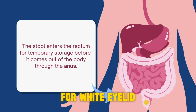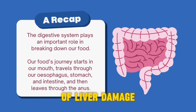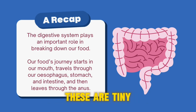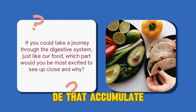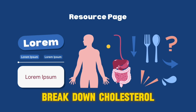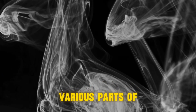Sign number 4. White eyelid growths. Another unusual indicator of liver damage is the emergence of small white or yellowish growths around your eyelids. These are tiny collections of cholesterol deposits that accumulate beneath your skin due to the liver's inability to break down cholesterol effectively, leading to its buildup in various parts of the body.